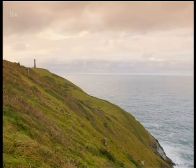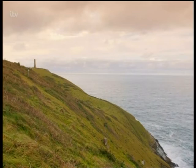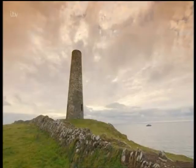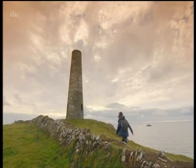The old tower here at Stepper Point marks the entrance to the Camel Estuary and was built at the turn of the 19th century to warn sailors about the Doom Bar ahead. Or maybe it was to warn the mermaids.